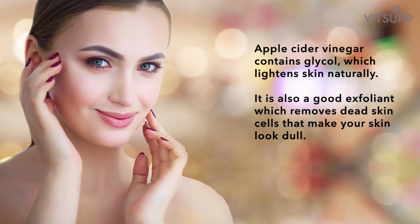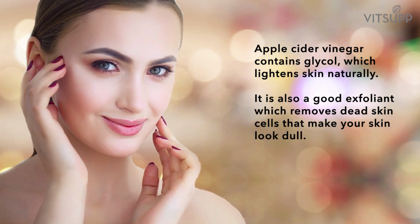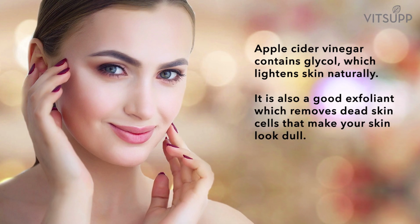Number 5. It can lighten your skin. Apple cider vinegar contains glycol, which lightens skin naturally. It is also a good exfoliant, which removes dead skin cells that make your skin look dull.